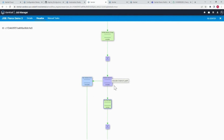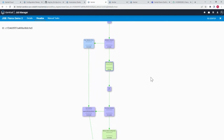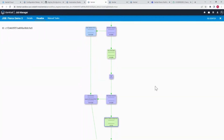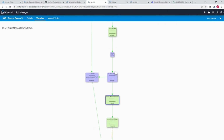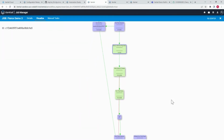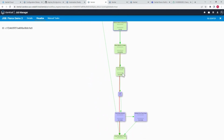It's passed the validation check because we're adhering to the standards for this particular change. It's running the pre-check. That pre-check was the show interface to see if it exists. It doesn't exist because we identified a new interface, 302, for the loopback. Now it's doing the device backup. That's your insurance policy, just in case you need it. And then eventually it's going to make the network change after it does the backup, run the post-check process.